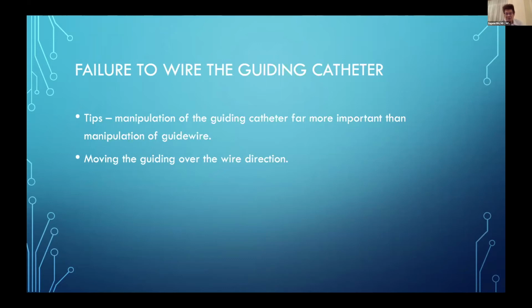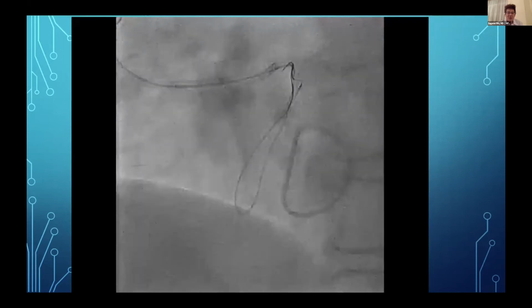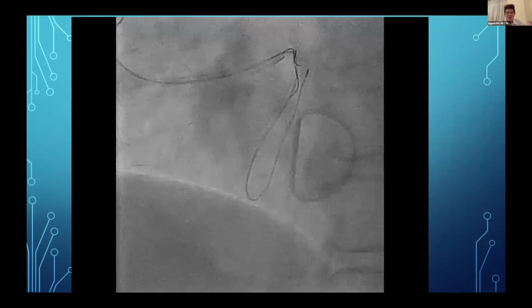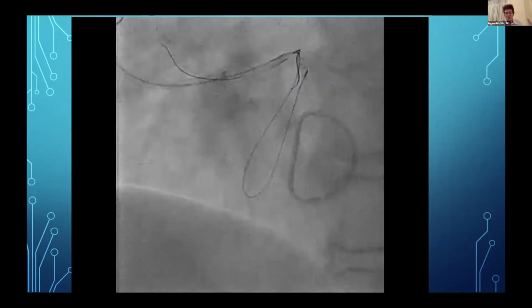So this is a live case I did recently. And you can see here it's an ipsilateral septal collateral, and it's quite a sharp septal bend, so we don't have good retrograde wire control. And you see what happens? I push the wire forward and it's beneath the guiding. So instead of changing the position of the guide wire, we change the position of the guiding to cap it over where the wire is, and we push the wire in exactly the same manner, and you can see you can wire up into the guiding. So move the guiding catheter, not the wire.